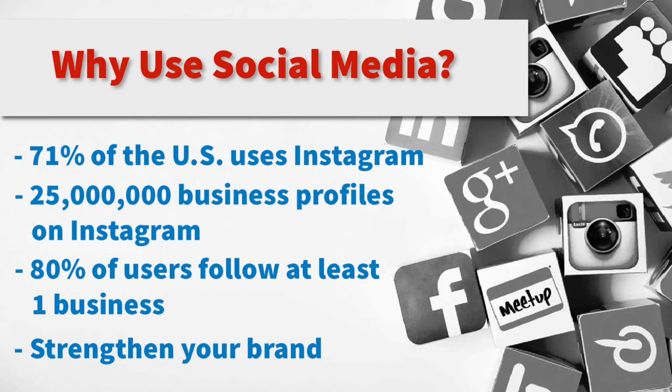That is why Instagram is so important for businesses. It helps people relate to your business on a more personal level. It actually puts a face to the brand, and it creates something that people can actually remember.